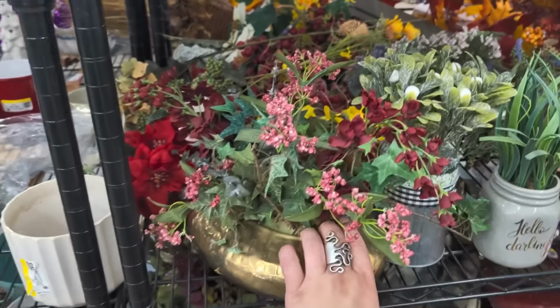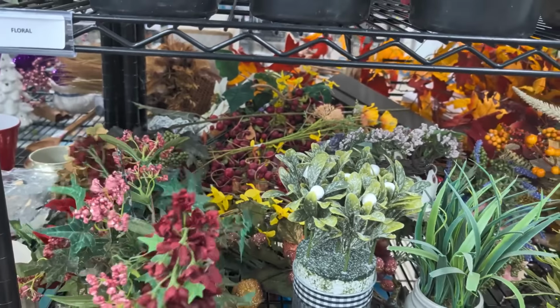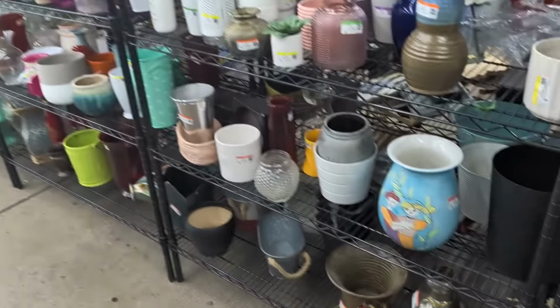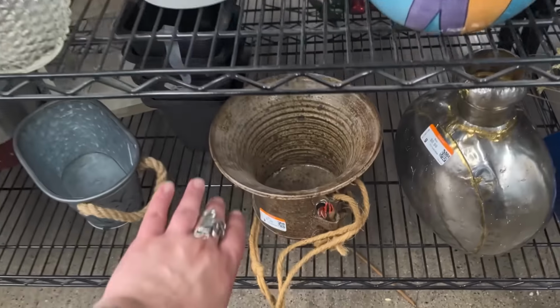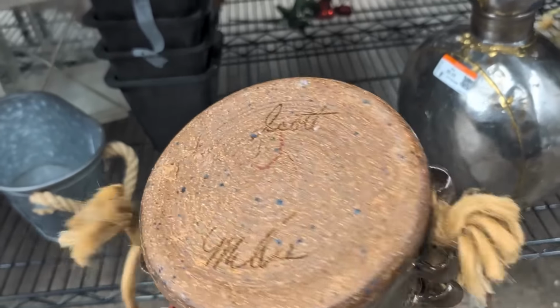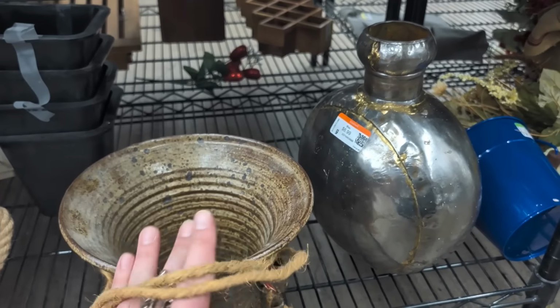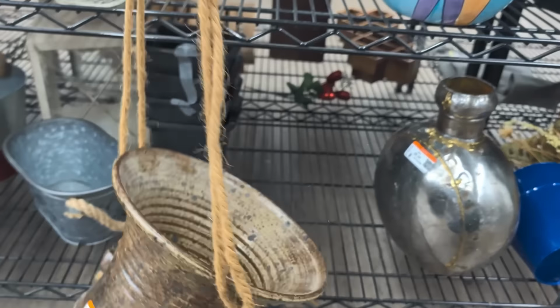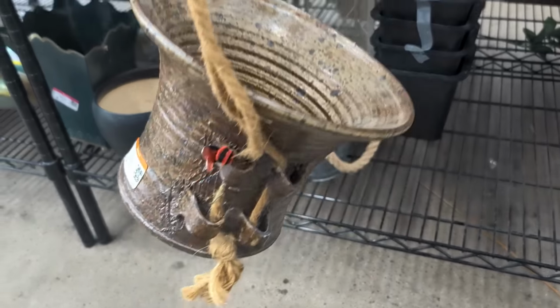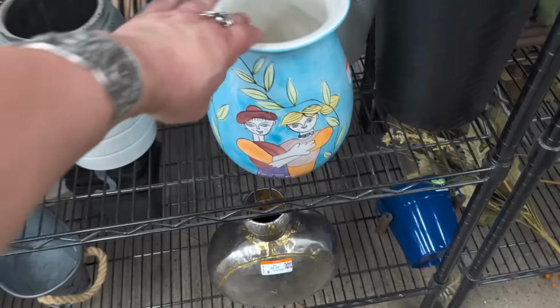And then there's a brass guy here. And he's a little newer, I think, and thin, $7.99. Oh my gosh, another cart. Is that pottery or metal? Oh, this is pottery too. Oh my goodness. And it's signed to Scott somebody. That's kind of groovy. That's like a hanging planter, right? And it's got a little bug there. That's groovy. $7.99. I think we'll grab that too.